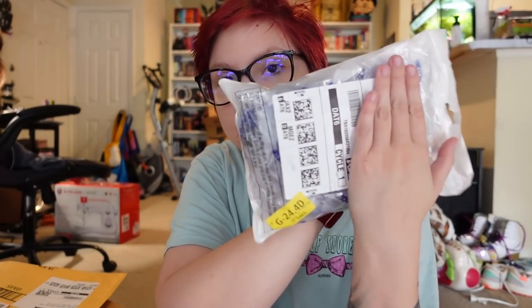Hey guys, it's a couple days later. It is the 16th and I have a couple more packages here that are animal related. So I'm going to show you what I bought. Three of the packages are from Amazon. One of the packages is from Joann's. Like I said, I had a couple more fabrics that I ordered. They were delivered today. The first package I have right here is a package of syringes.